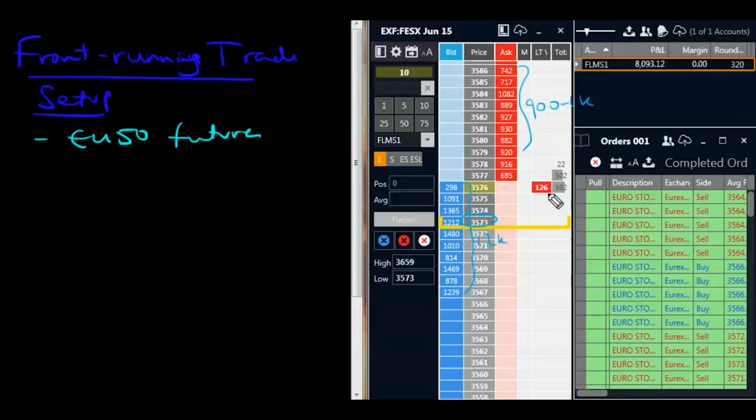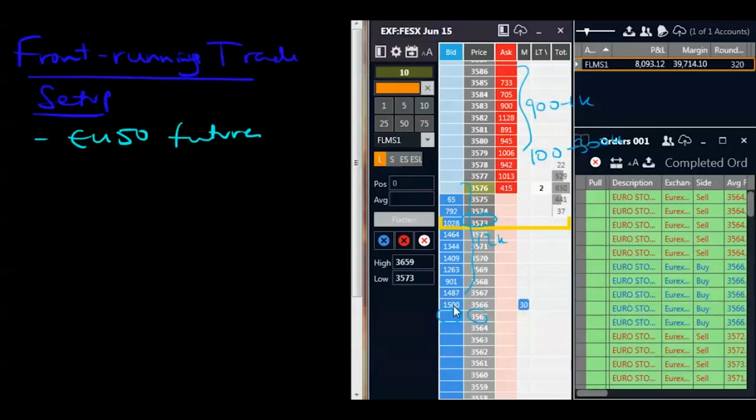You can see what the clip size is. So maybe the average clip size would say between 100 to 300k. So let's just say about 150k. So now we just saw at 35.65, we've seen a very big bid sitting at 35.65. So we're going to actually bid right in front of that bid, because the more it's visible by the market, the more people are going to start jumping in front of it at 35.66.